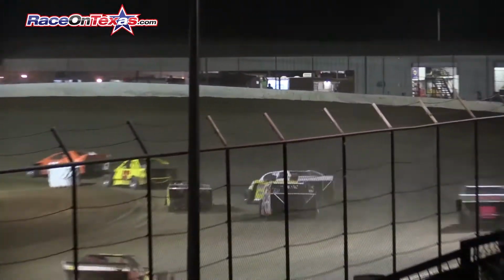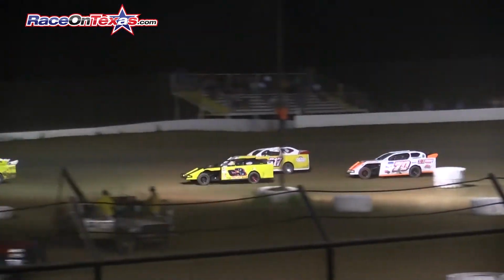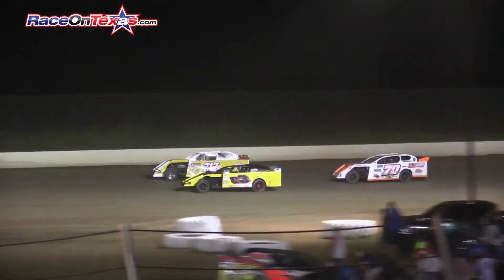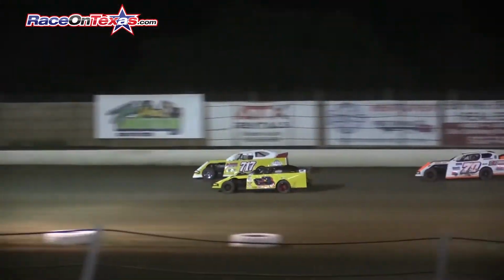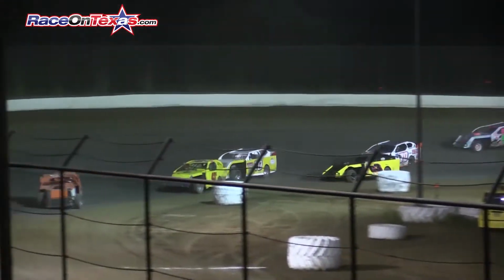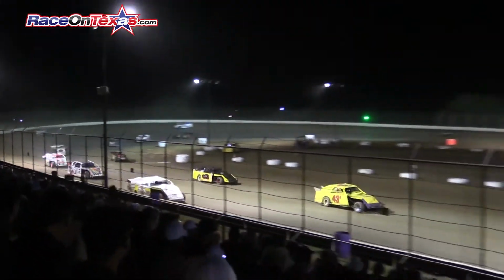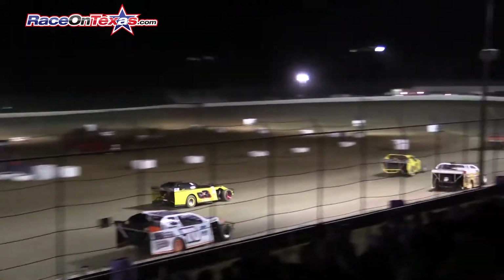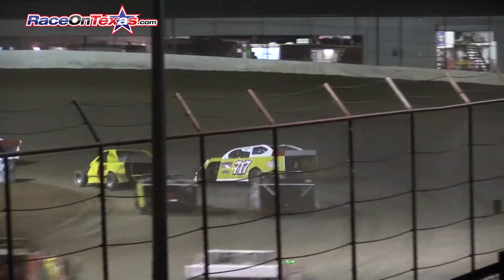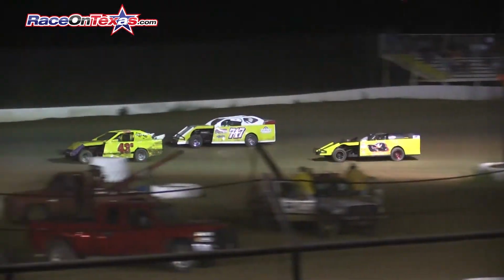That was a bonsai move right there if I've ever seen one. G.W. Egbert finds the hole, has to turn right to go around Chris Birmingham. Now with a good run out of turn number 2, G-Dub looking to the outside for that third spot. Makes it happen coming out of 4. G.W. Egbert up to third. Birmingham back to fourth. Egbert now looking to the outside of Gene Burnett for second.